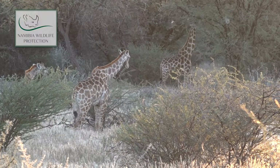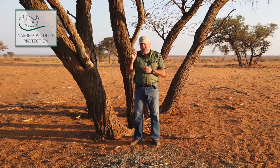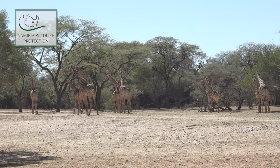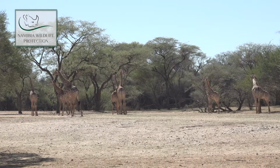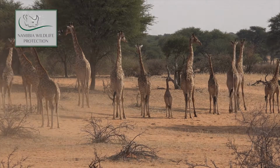Camel thorn trees are also loved by giraffes. They love the leaves of the camel thorn tree. An interesting fact is that, like with most trees, especially the acacia trees, the moment a giraffe starts eating these leaves, the tree sends out a signal to other trees in the area. It also creates a leaf tannin in the leaves, so that the giraffes won't eat too much of a specific tree at one time. They will constantly browse from tree to tree during the day.